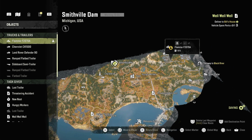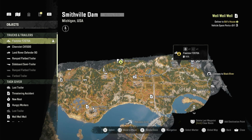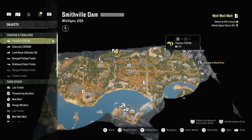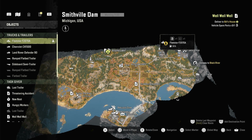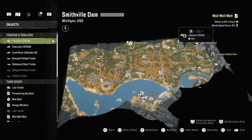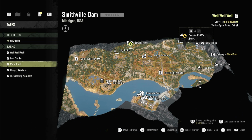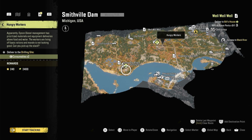So the first one we're going to do is, well, we are going to deliver the vehicle spare parts to Bill's house. We're then going to come down and get some consumables from the farm. And we're going to be doing this hungry workers task right here. Which, if we look in our task menu, hungry workers, 2 lots of consumables delivered to the drilling sites.